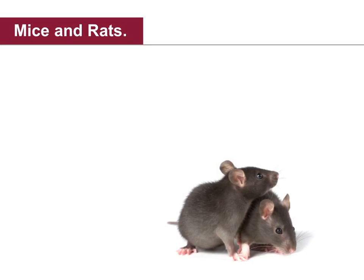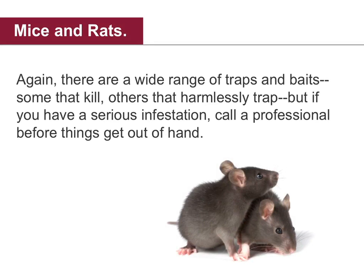And lastly, mice and rats. Again, there are a wide range of traps and baits, some that kill, others that harmlessly trap. But if you have a serious infestation, call a professional before things get out of hand.